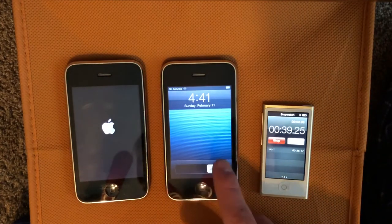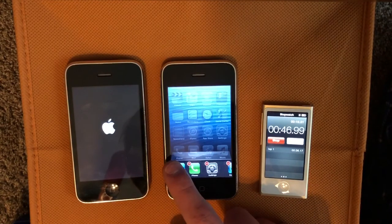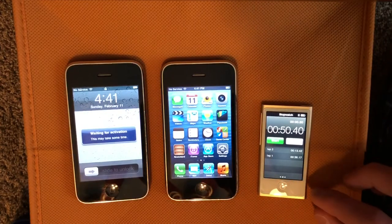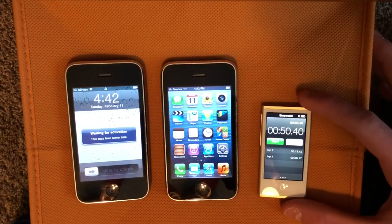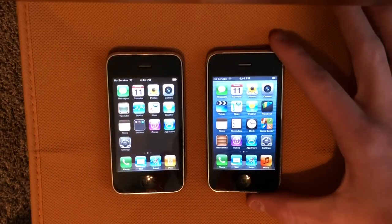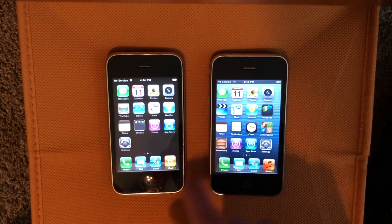So the 3GS starts up first. And then the 3G. So the 3GS took about 37 seconds to boot, and then the 3G took about 50 seconds to boot. So significantly faster for the 3GS. So you can see that even though the iPhone 3GS's software is two versions ahead of the 3G, it still manages to be much faster.